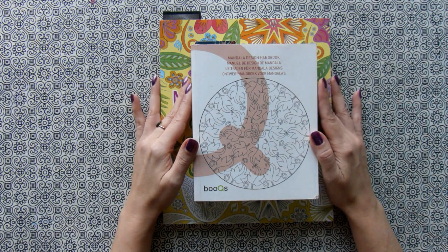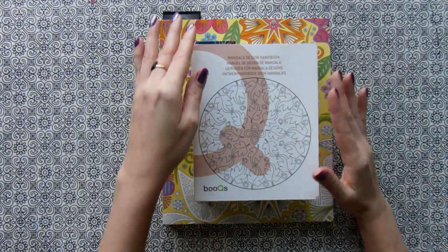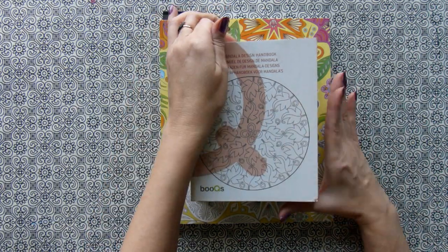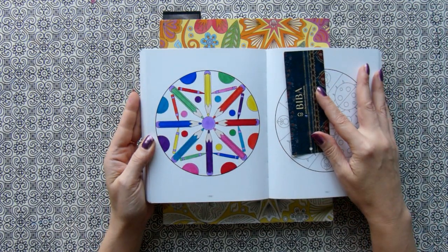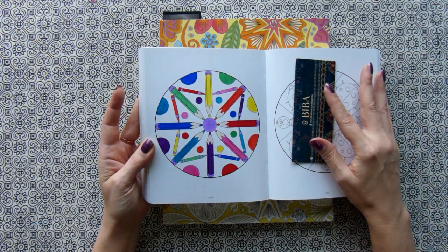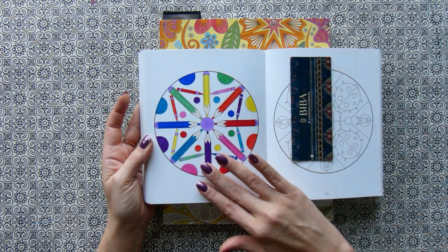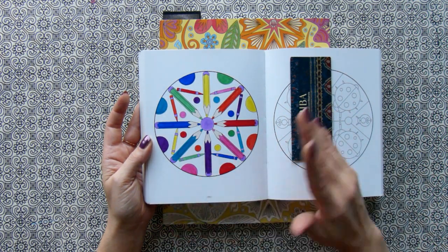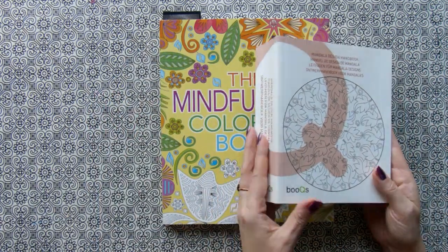And let me start from the simplest works. One from Mandala Design Handbook. This is a very simple work. These color pencils mandala, and that's this mandala dedicated to all colorists.